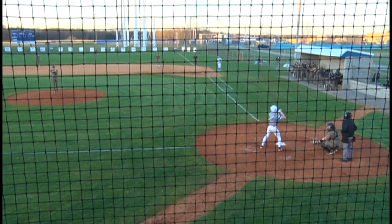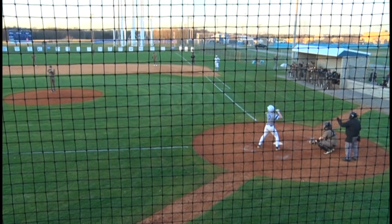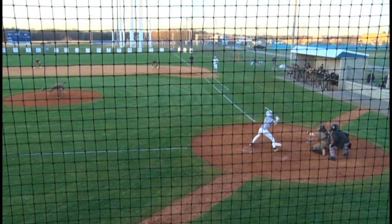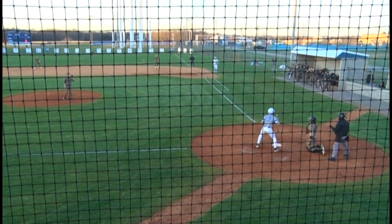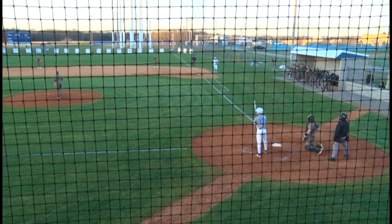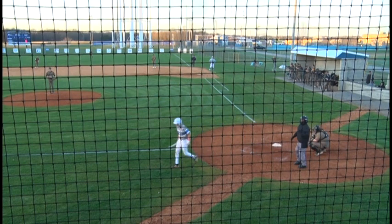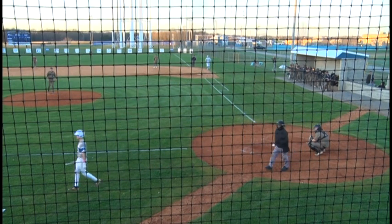Smith pitching for the Owls. Here's the windup. Here's the throw. That's low. Count 1-0. Scoreboard is out, so we're going to be keeping the score up here for you and bringing that information to you.